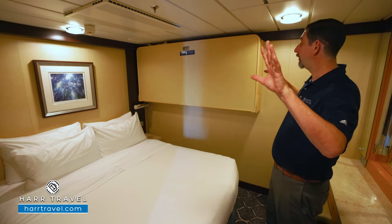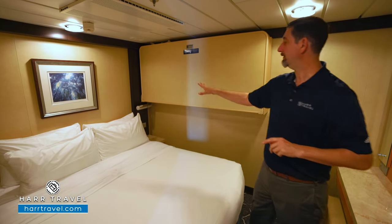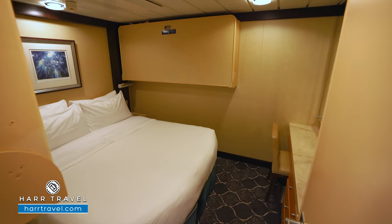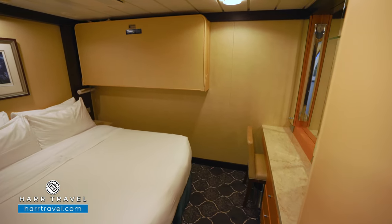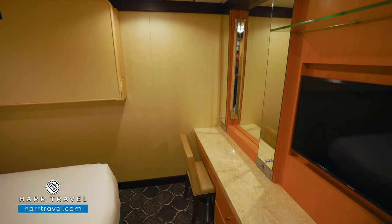That would mean you'd have four beds in here. Now, on either side, you're gonna have your nightstand. You also have reading lamps up above. Now, just behind the nightstands on either side of the bed, you're also gonna have US plugs, perfect for charging your devices overnight. Now, across from the bed, you're gonna find the first of the flat panel TVs.